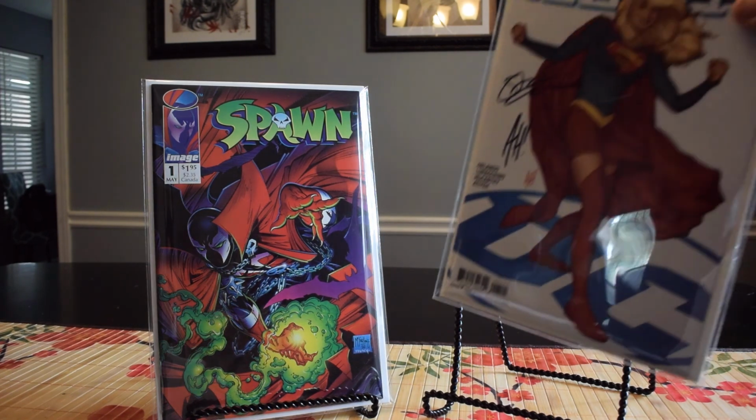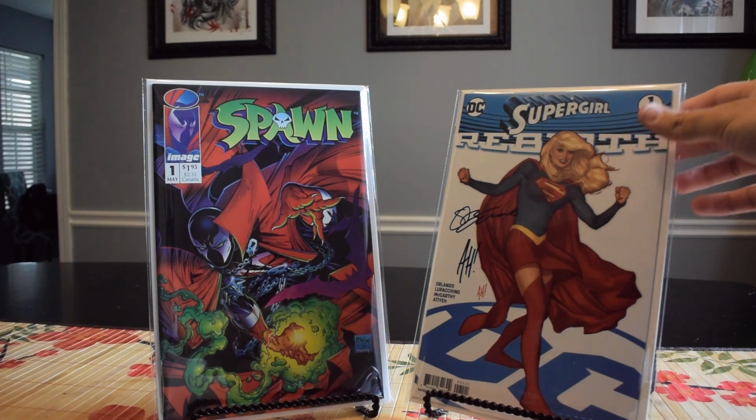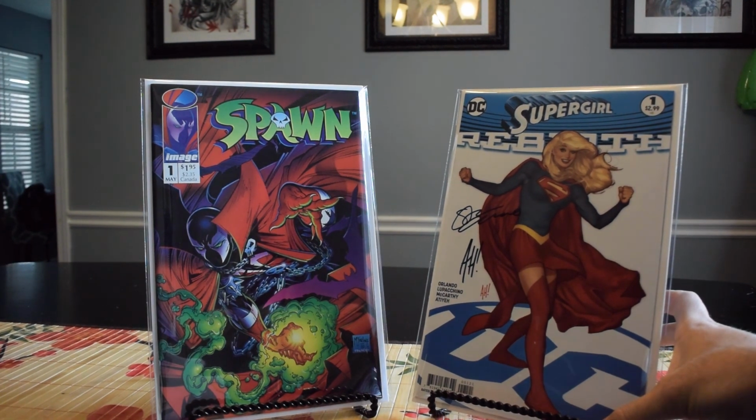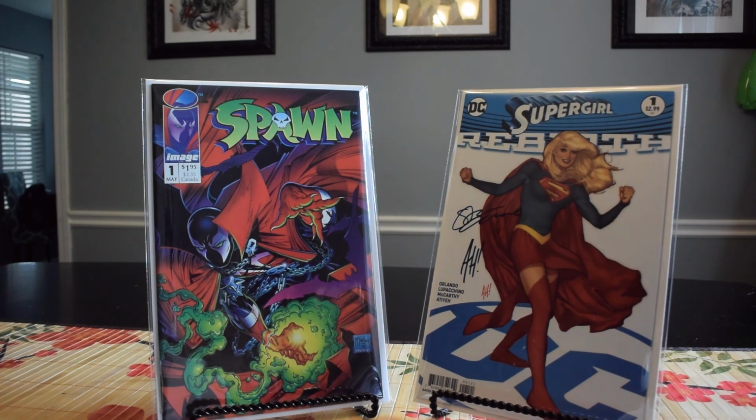Number 2, this one's for my daughter. This is a Supergirl Rebirth number 1, signed by Adam Hughes and Steve Orlando. Obviously Adam Hughes covers are pretty big right now, and I really like the way he draws Supergirl.